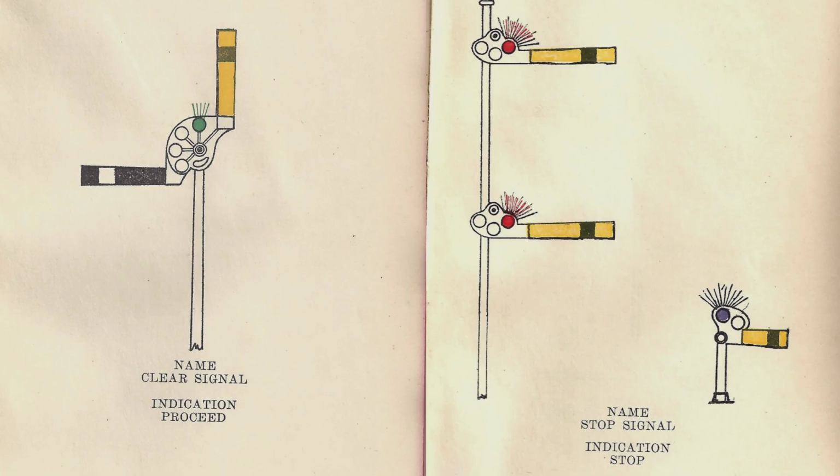Next we have the flashing green light with one blade vertical and one blade horizontal. That's a clear signal, and the indication is to proceed. Next we have the stop signal, which on the left-hand side would be flashing red with the blade horizontal, or a dwarf signal with a flashing bluish light and the blade down.